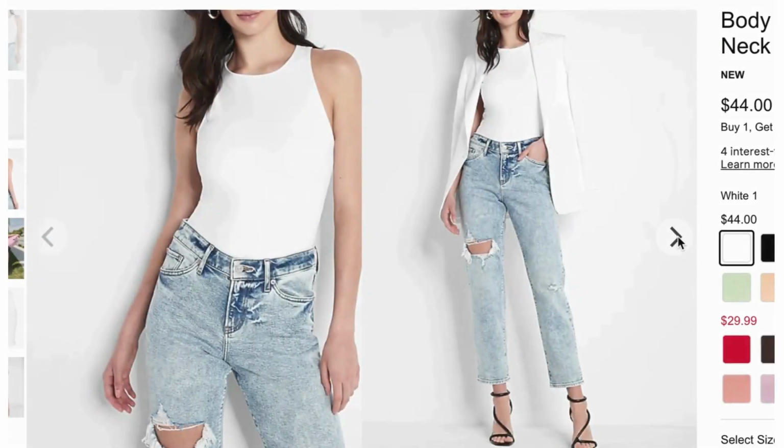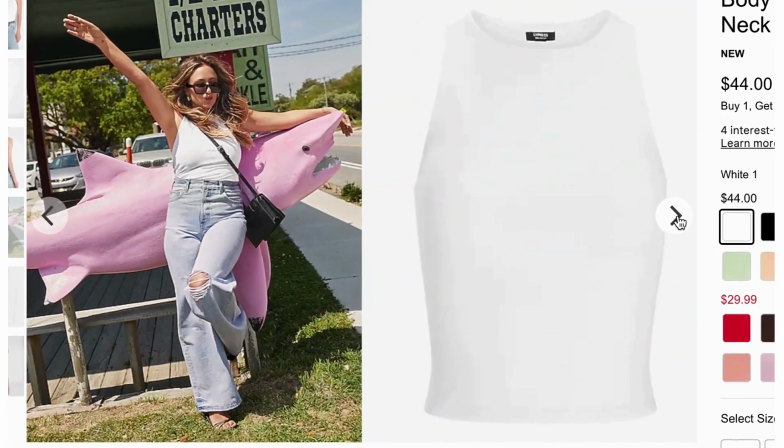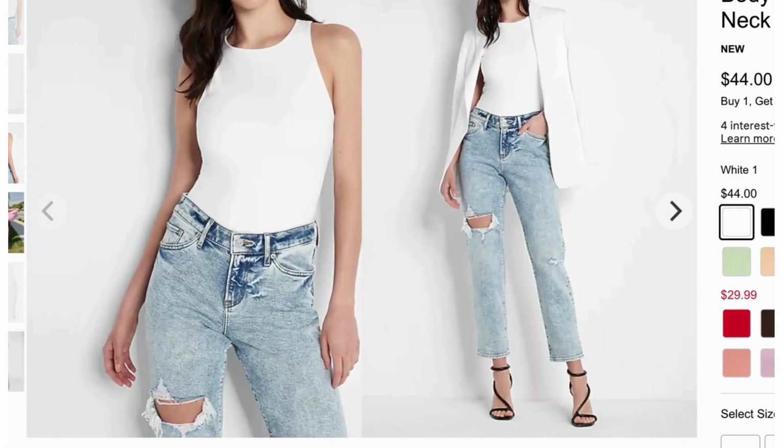Now this next tank top comes from Express. And honestly, I think it's a better dupe. Simply because if you look at hers, it's like a smooth finish. So it's not cotton and it's not ribbed. But I wanted to give this option because the ones from Express, for whatever reason, girl, they cost a little much. This one is $44. It also comes in too many colors for me to count. I'm not doing that. A bunch of colors. It's called the Body Contour Cropped High Neck Tank.